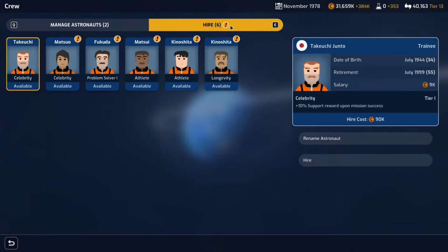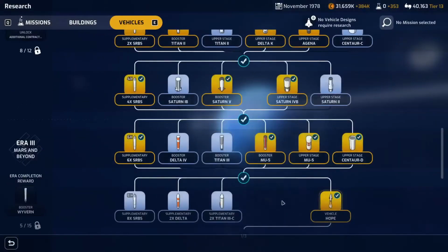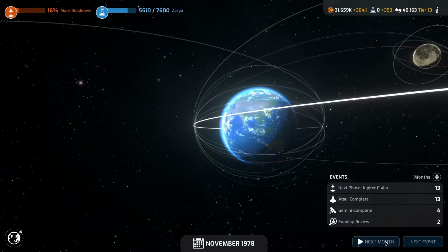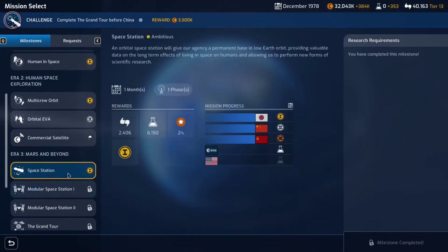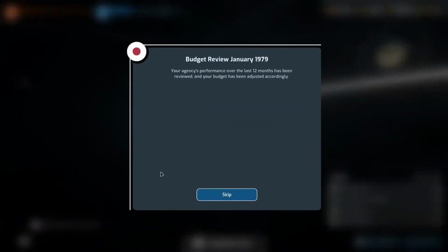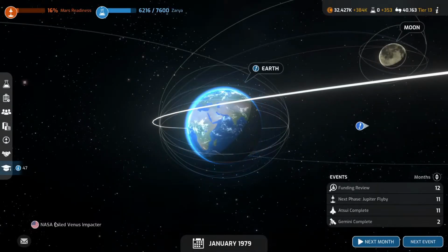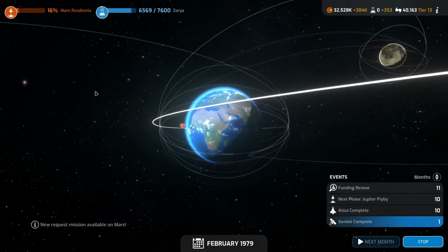Gonna have to get some more crew. We seem to be going through them too quickly. Nothing seems very good there, so we'll just have to hold fire. Okay, so research wise we are about 3/4 of the way through it, but we need some more science coming through. Yep, so China's launching the modular space station in 20 months time. So possibly won't get that one, but we'll have to wait and see how it all turns out. Okay, yep, didn't get anywhere near that, not surprised. And NASA failed the Venus impactor. Okay, so I don't think there's anything to do, so we may as well just go to the next event.